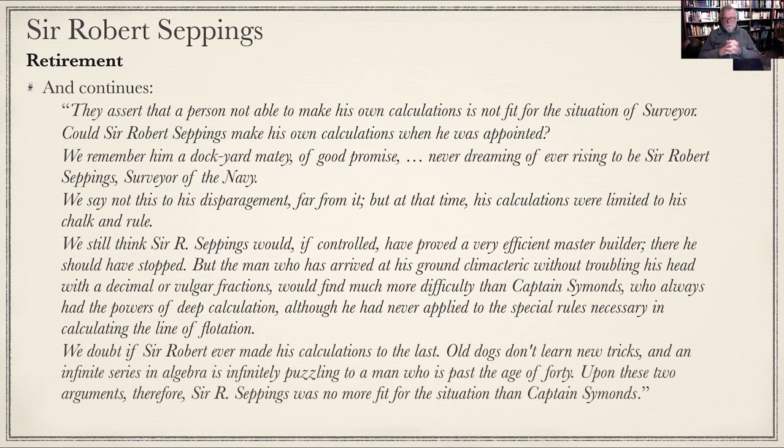We doubt if Sir Robert ever made his calculations at last. Old dogs don't learn new tricks, and an infinite series of algebra is infinitely puzzling to a man who is past the age of 40."